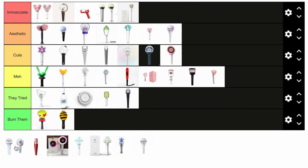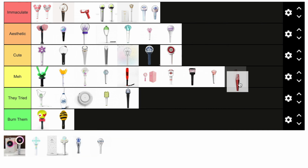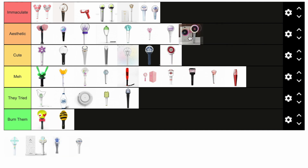And now we have one of the greatest lightsticks of all time, 17's. I thought the original was amazing, but then they came out with a second that was somehow even better. This incorporates the fandom name and also looks like it belongs in a freaking museum. Nothing against second gen, but TVXQ's lightstick is very meh. One that I do like however is Twice's. It's simple but effective. I love how the colors go together. It also stands out from a lot of other lightsticks by having a similar silhouette but slightly different top.